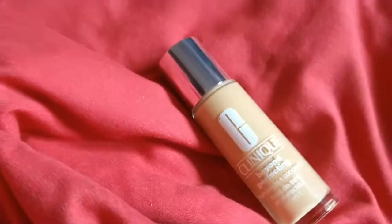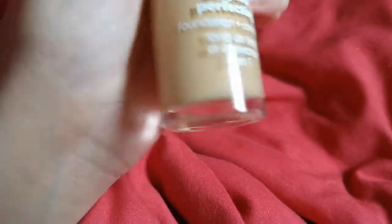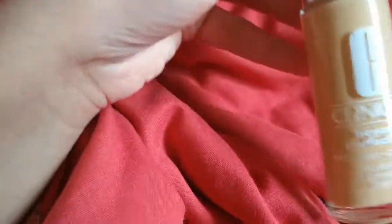The next one is the Clinique Beyond Perfecting Foundation. Now, the reason why I really love this foundation, it is a matte foundation that rarely clings onto my skin. The only time it does cling onto my dry patches is if my skin is just over it. My skin has to be completely over it for this foundation to look bad on my skin, which, I mean, happens sometimes, but for the most part it doesn't cling onto dry patches.